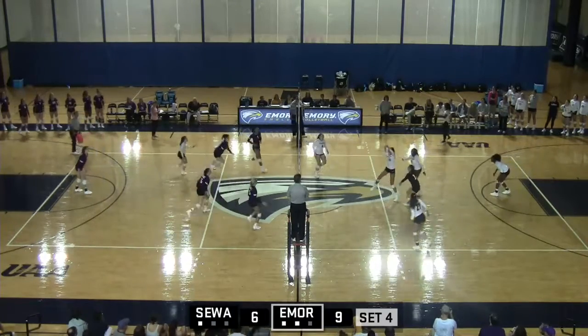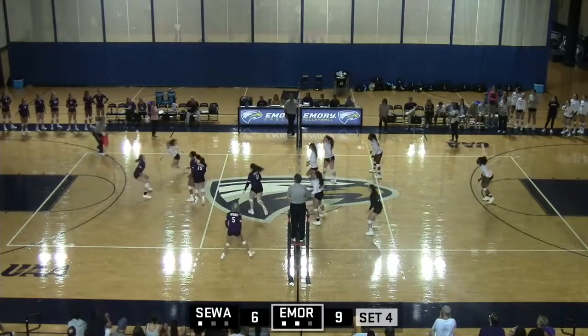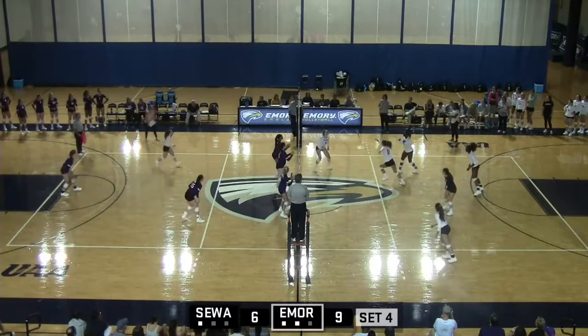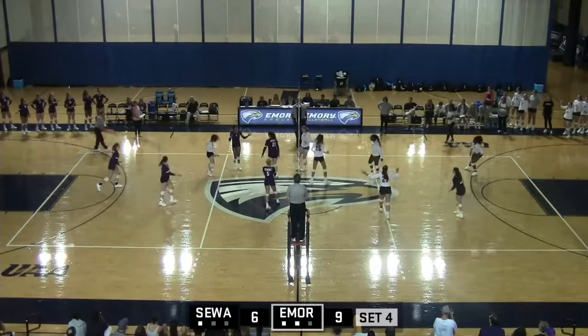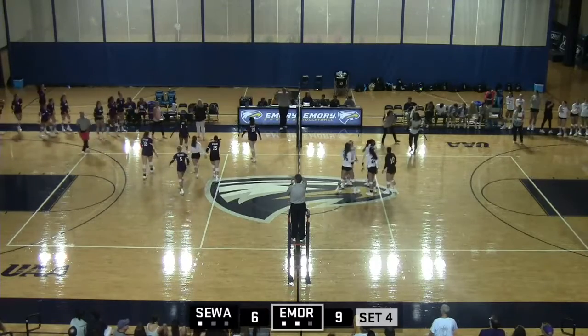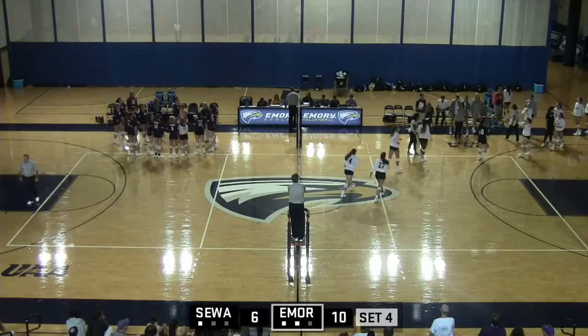It's going to be a free ball back. Martin, dumped. Tigers keep playing defense. And they keep playing defense. Stewart just missed that one. And Nancy Mueller has seen enough. Emory up 11-6, I believe.